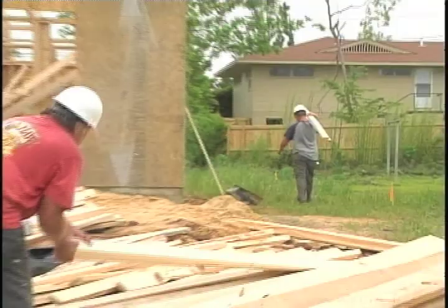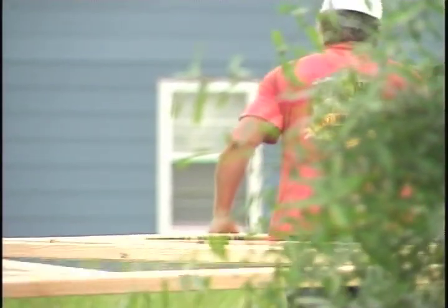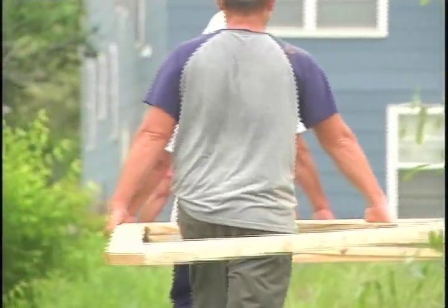Not only will this home be energy efficient, but according to the Home Builders Association of Tuscaloosa, it will also serve as an example for future home builders. We just wanted to do it to let people know that it can be done, that it can be affordable, and we're building it both for the first-time home buyer and anyone who might be interested in a new home in this area. Kynard says the home is scheduled to be finished by June. In Tuscaloosa, Jennifer Edwards, WVUA News. And Kynard says the home is for sale and will cost around $150,000.